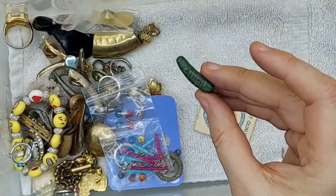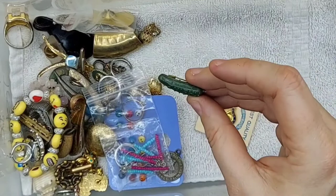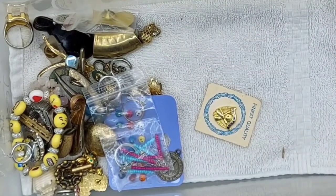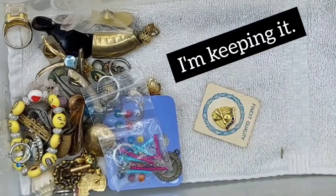Not sure what to do with the Heinz pickle. What kids want? We could do that, but I want to look it up first. I want to look up the Heinz pickle, just in case.